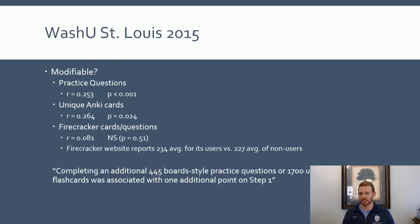This one's interesting because they specifically looked at Anki in relation to performance on the examination, and they found a significant correlation between the number of unique Anki cards performed and performance on Step 1.